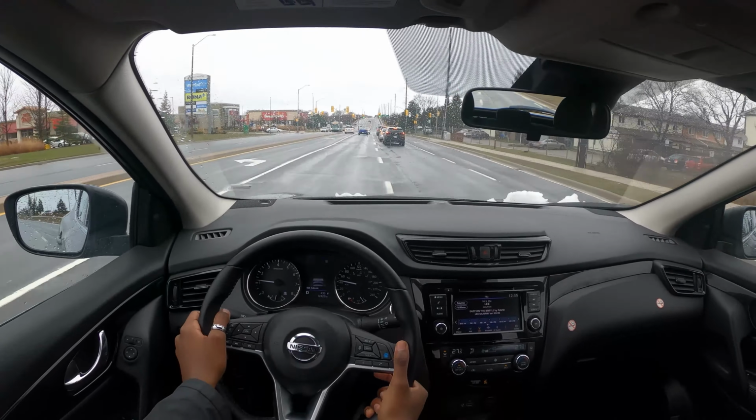2023 Nissan Qashqai SV with all-wheel drive. This is the mid-sized SUV that I'm going to be reviewing for you guys today. And some quick specs about this one. This is going to be powered by a 2-liter inline-4 pushing around 147 horsepower and the same number of pound-feet of torque. And this is what our key looks like. We're going to do a quick little cold start.